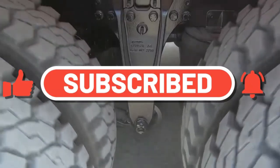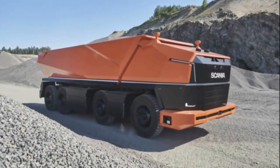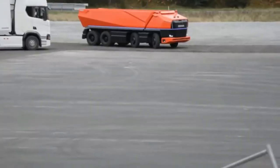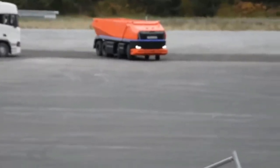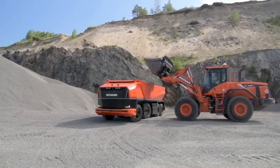The absence of a cabin allowed noticeably lowering the height of the truck, so that it became noticeably easier to load it. Scania Axel is by no means electric but has an internal combustion engine, and it emits a minimum of harmful substances into the atmosphere, as it works on renewable biofuels.